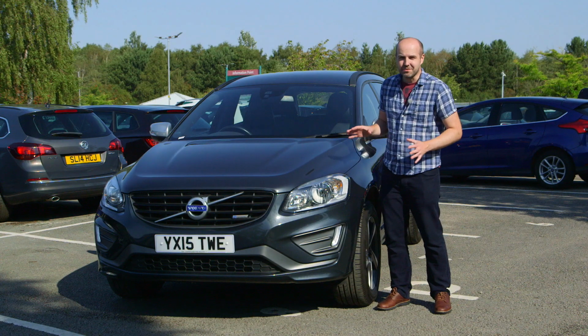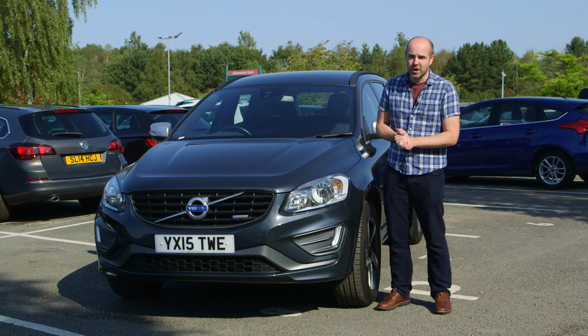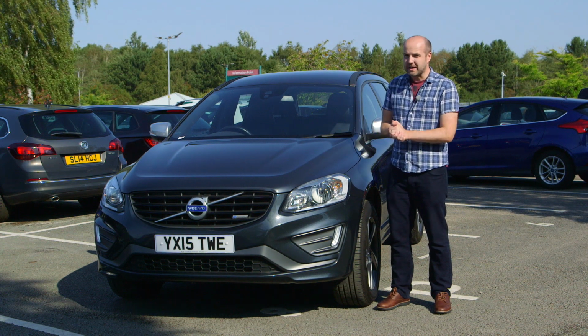Another point to consider is that Volvo recommends having the XC60's cam belt changed every 6 years or 108,000 miles. So if the car you're looking at is approaching one of those milestones, budget a good £500 to have that done.